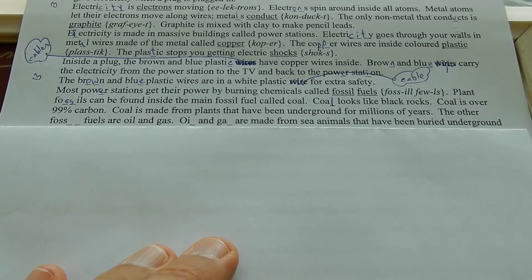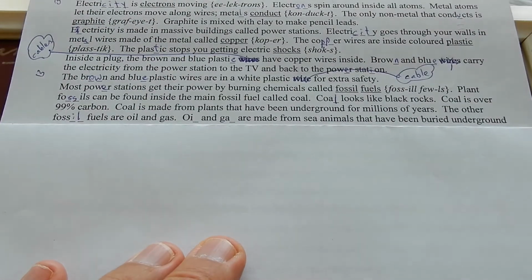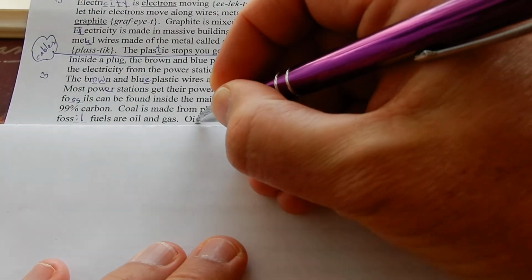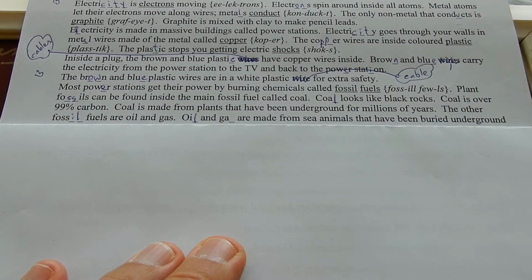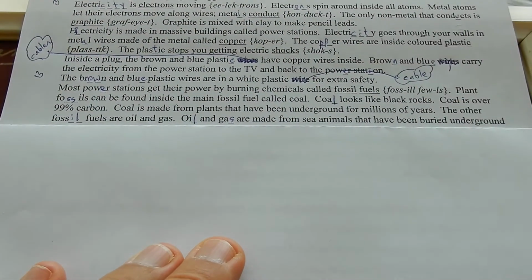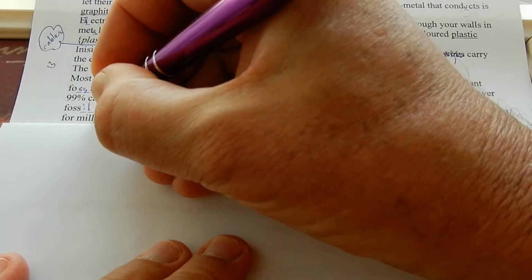The other fossil fuels are oil and gas. The oil is what they use to make petrol, and also the bitumen, which is called tar, that they put on the road, the black roads. Most roads are black. You have a grey sort of road that's made of concrete, but very noisy. Oil and gas are made from sea animals that have been buried underground for millions of years.